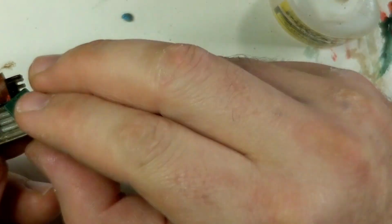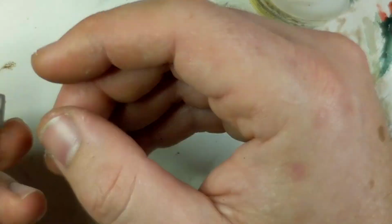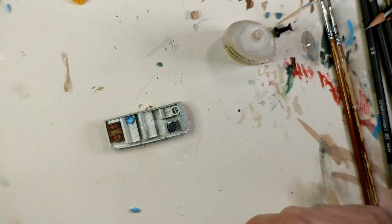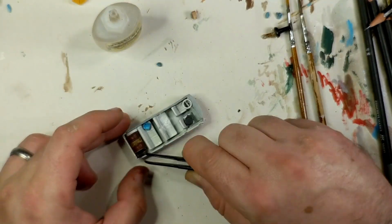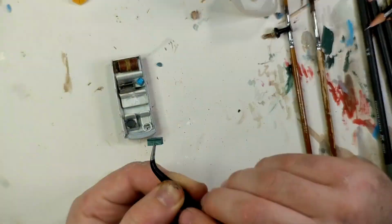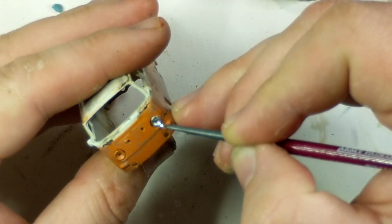This is me finishing loading up the luggage rack and moving on to the interior. I had a little milk crate that I had printed and a little toolbox, and I wanted another oil barrel on the inside and the big toolbox and just a little crate to put in there.